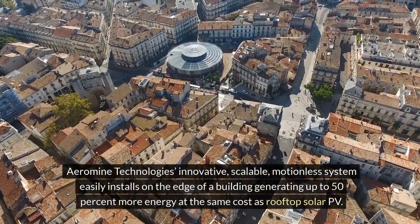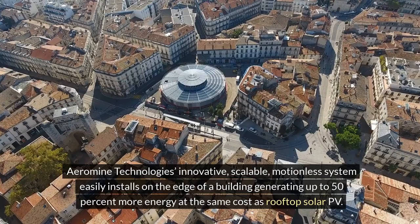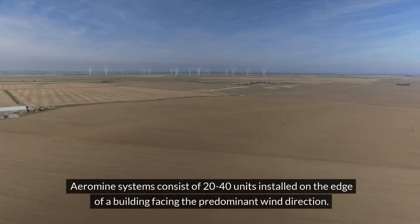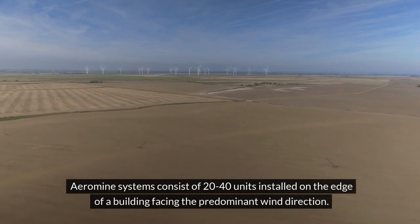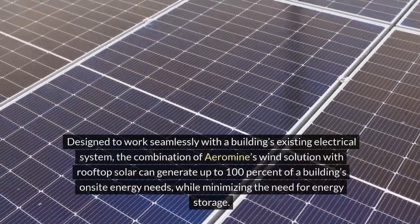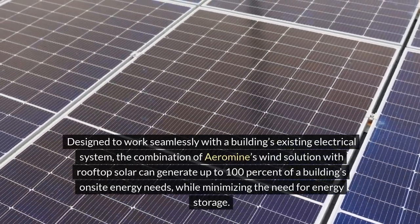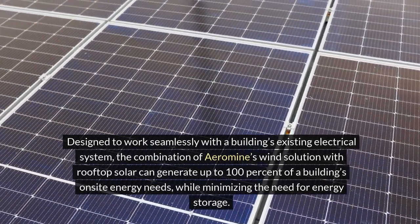Aeromine Technology's innovative, scalable, motionless system easily installs on the edge of a building, generating up to 50% more energy at the same cost of a rooftop solar PV. The Aeromine system consists of 20 to 40 units that are installed on the edge of a building, facing the predominant wind direction. So it's designed to work seamlessly with a building's existing electrical system. The combination of Aeromine's wind solution with rooftop solar can generate up to 100% of a building's on-site energy needs, whilst minimizing the need for energy storage.